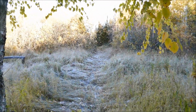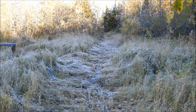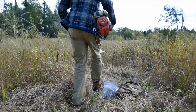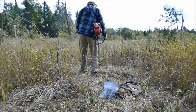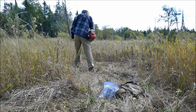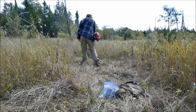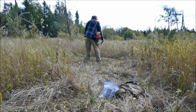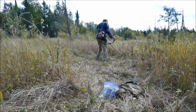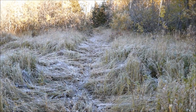This is the start of where I bring my brush cutter up with a grass blade on it, swing it back and forth and knock all this stuff down.